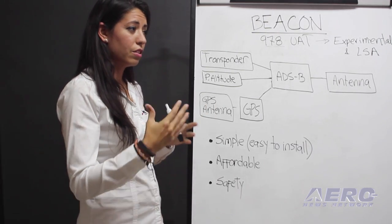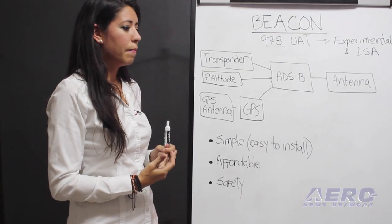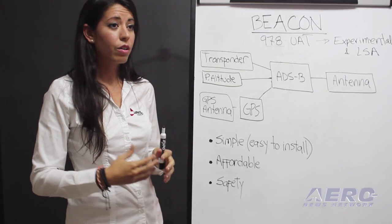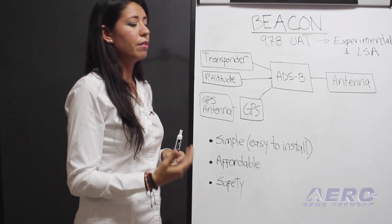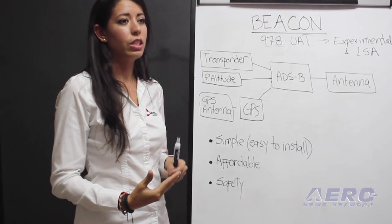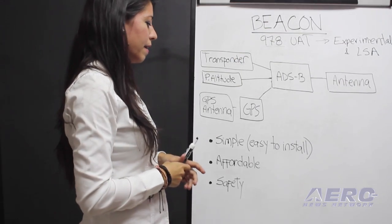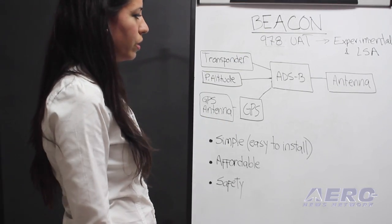And what happens is there are so many airplanes out there that are not equipped with ADS-B that aviation has a problem right now, because we think we are not going to be able to have all those airplanes equipped by 2020. So that's the reason for the beacon. It's a simple, very easy to install system.